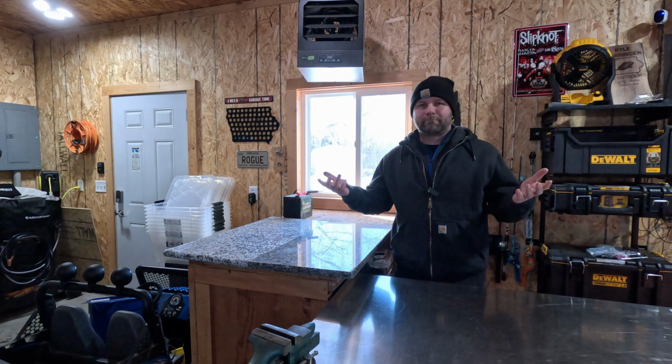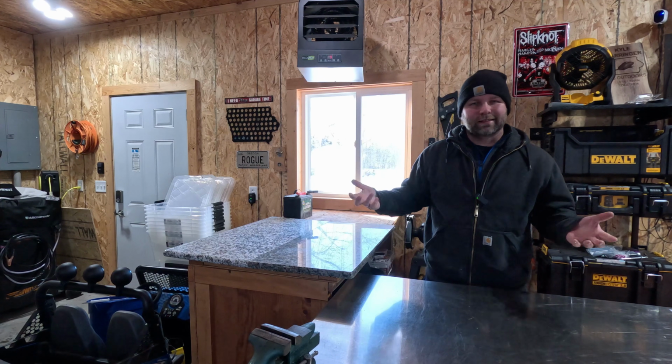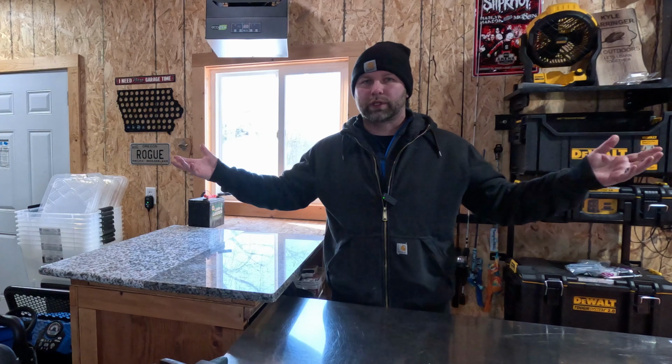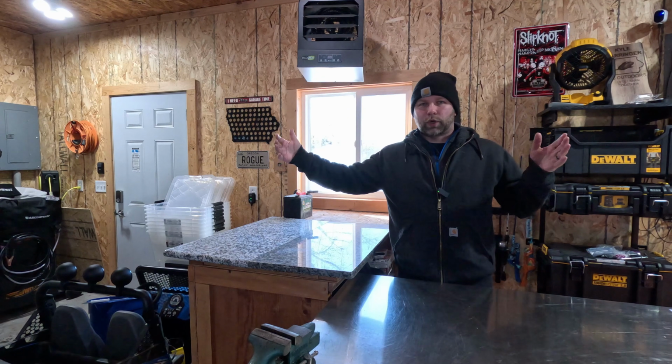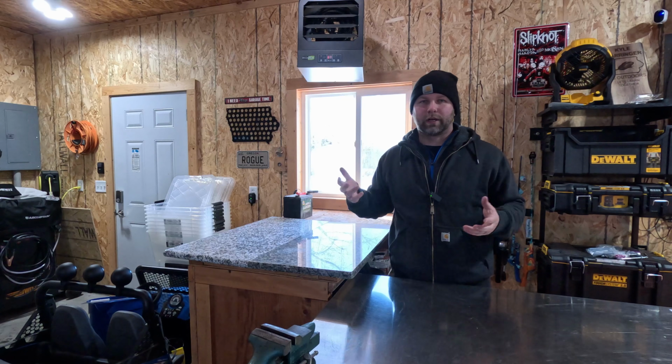It's no secret, things like electric heaters, gas furnaces, it doesn't matter what you use. Heating your garage can be expensive. Your shop, whatever you want to call it, your man shed. Now, a detached garage versus an attached garage are going to have different characteristics.